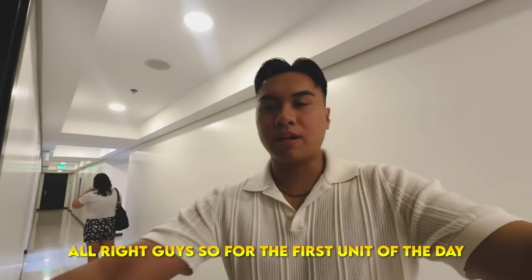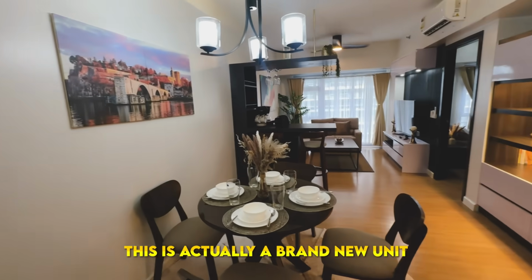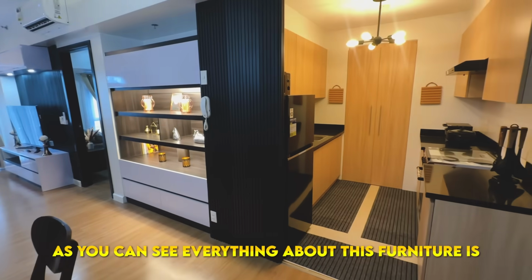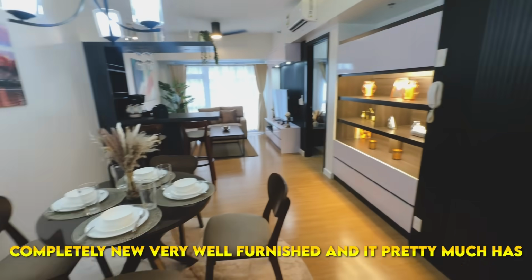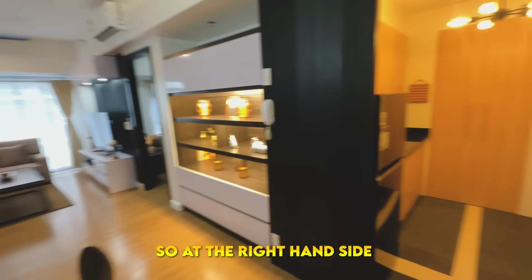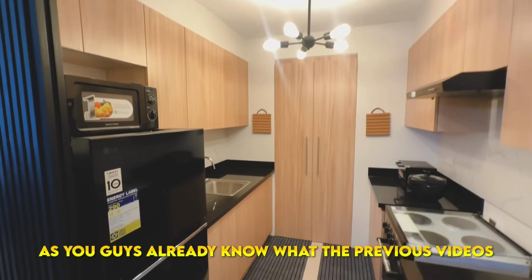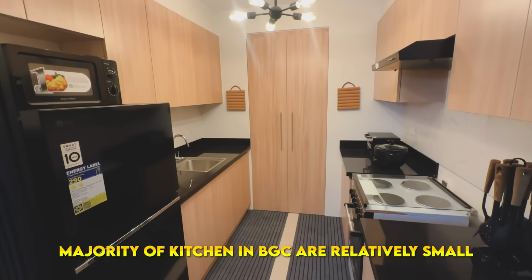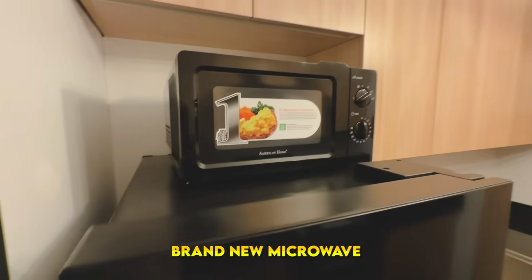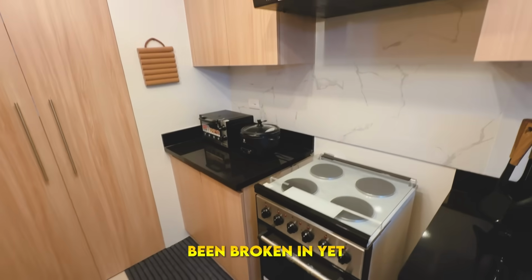For the first unit of the day, walking into this unit, this is actually a brand new unit, has not been previously tenanted, so that's very nice on one hand. As you can see, everything about this furniture is completely new, very well furnished, and it pretty much has everything that you would need. On the right hand side, walking in, you have a decent amount of countertop space. As you guys already know from the previous videos, the majority of kitchens in BGC are relatively small compared to the States. But on the left side, we have the fridge, brand new microwave, brand new fridge, and then also a brand new stovetop that hasn't even been broken in yet.